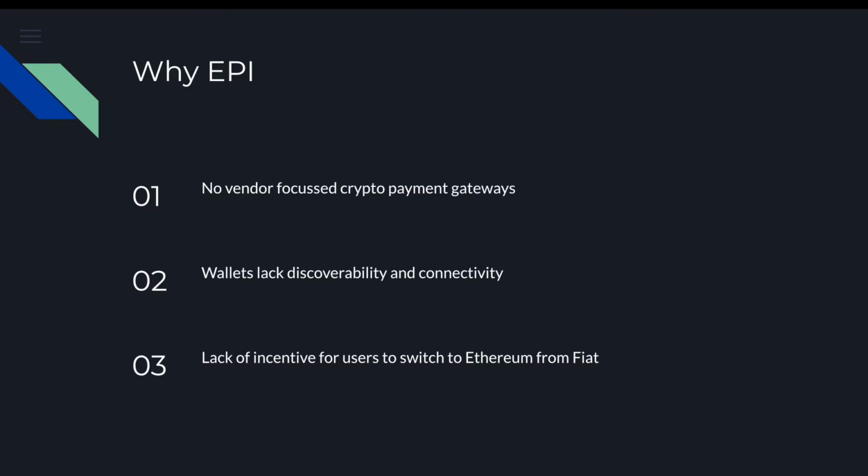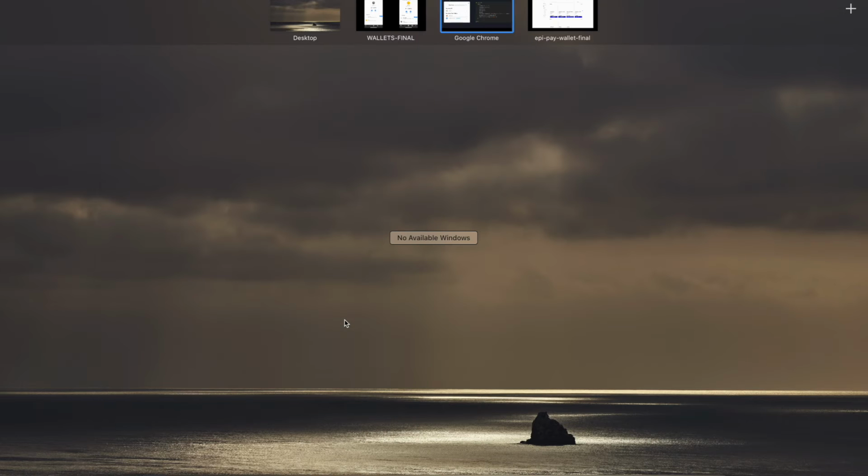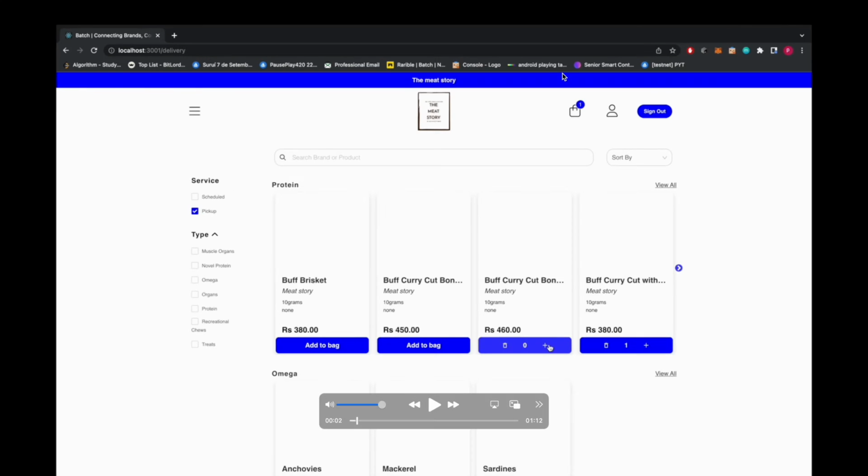Since our client did not have any Web3 engineers in their team, they could not build an in-house solution for themselves. During this hackathon, we took that as an opportunity and created a twofold solution for them, which consists of EPI Pay and EPI Wallet. I will demo both of those one by one now. Let's look at EPI Pay first.